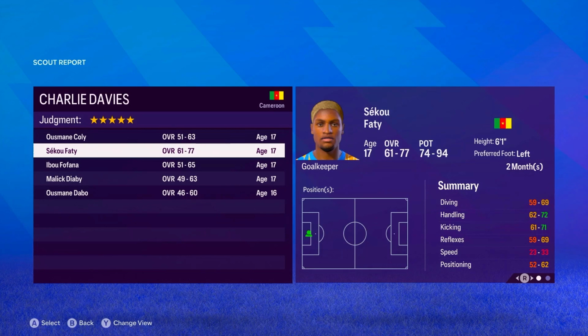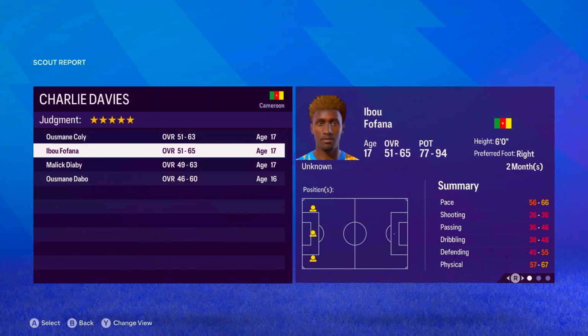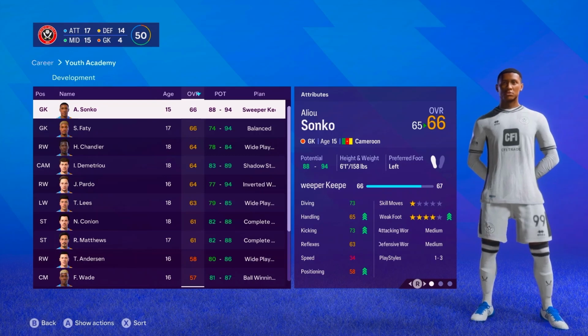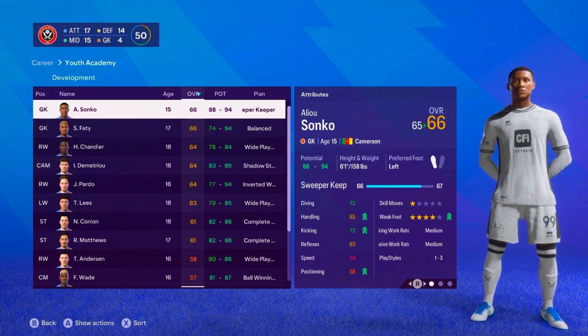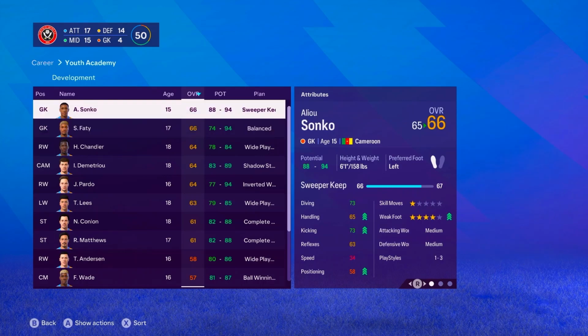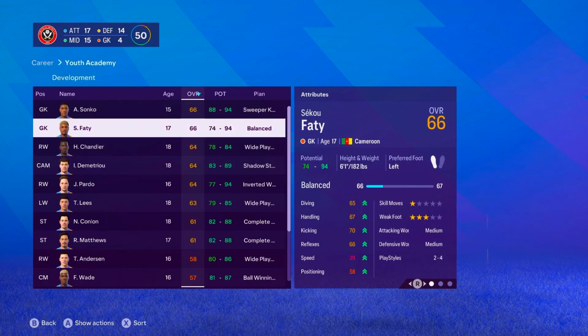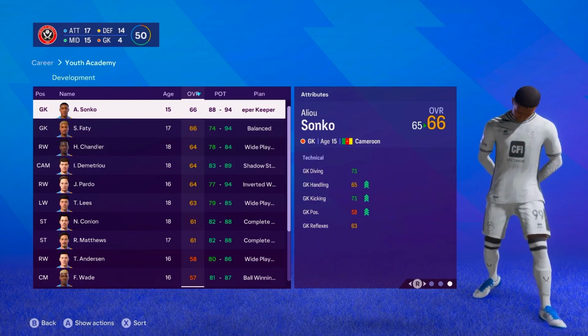Going to continue the scouting on quite a few from Cameroon, where we've yielded some good players so far. But Sekou Fati, with the high market valuation, 74 to 94 potential after 2 months scouting. Another Cameroonian goalkeeper will be signed into the academy. Unfortunately, nobody else from England or Uruguay making it, but taking a quick look at the academy here, Sonko and Fati both look brilliant. Both left-footed 6'1" goalkeepers. Yeah, academy's looking pretty decent, especially Aliou Sonko looks like the best by a long way.